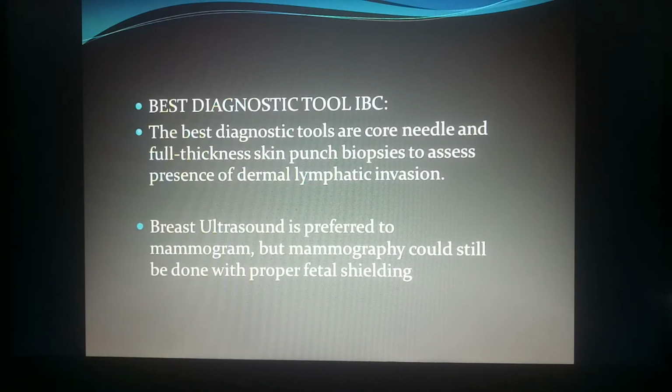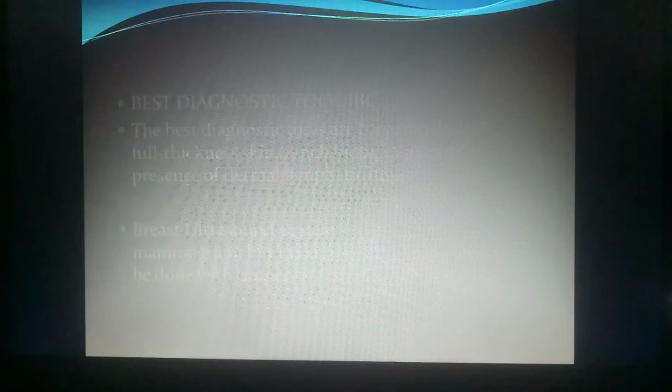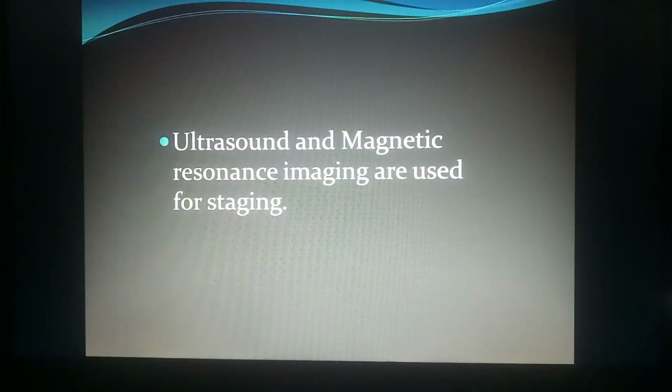Best diagnostic tool for inflammatory breast cancer? The best diagnostic tools are core needle and full-thickness skin punch biopsies to assess the presence of dermal lymphatic invasion. Breast ultrasound is preferred to mammogram, but mammography could still be done with proper fetal shielding. Ultrasound and magnetic resonance imaging are used for staging.